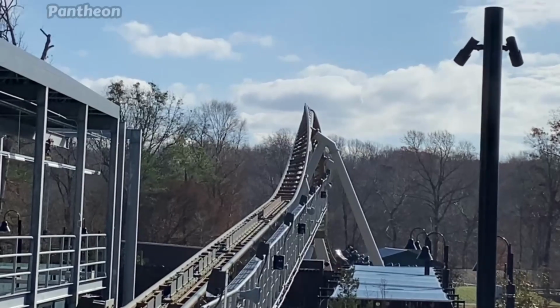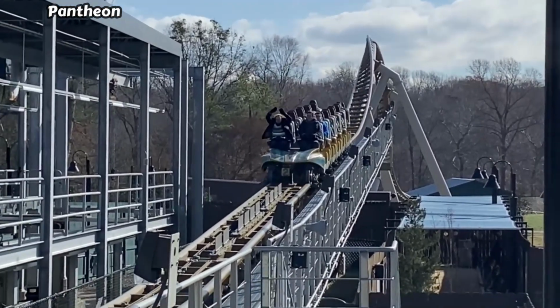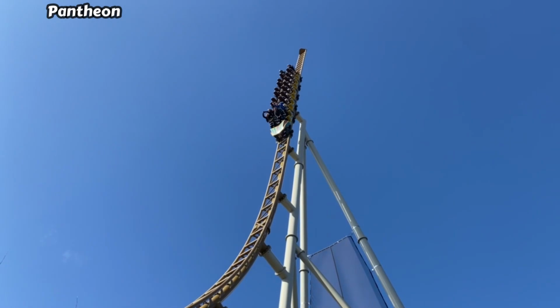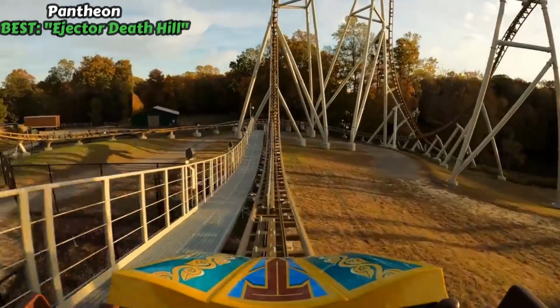Pantheon! The best coaster at Busch Gardens Williamsburg is Pantheon, an intimate multi-launch coaster with many amazing elements, which include the backward spike, top hat and drop, and the stall, but the best one is a small airtime hill. Yes, a small airtime hill on the swing launch section.